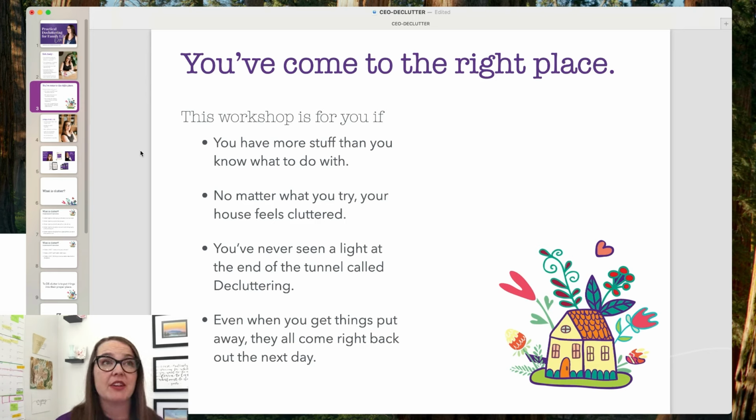But you're decluttering every day because you're actually managing your family's resources wisely. So even if, when you declutter, it feels like right away everything comes right back out and it was just a waste of time, that's an interpretation, it's a story, it's a feeling that you have that is wrong, that we're going to address during this workshop.